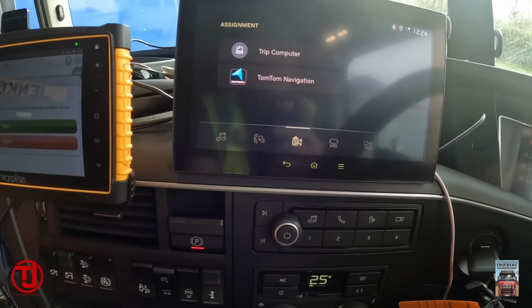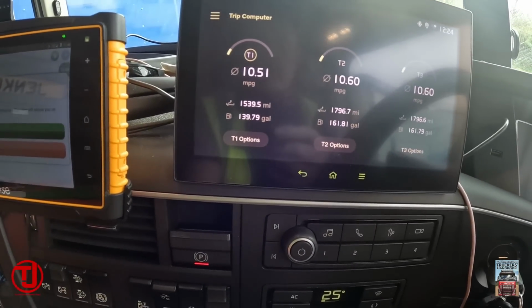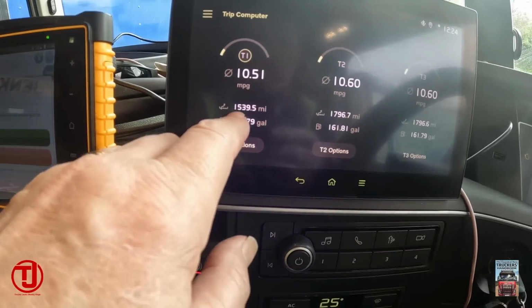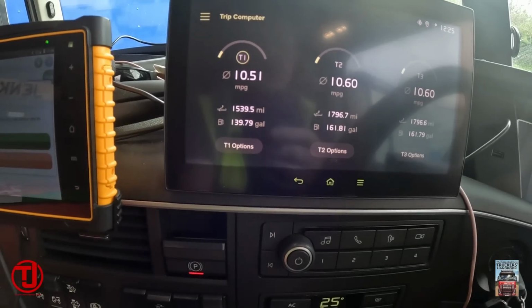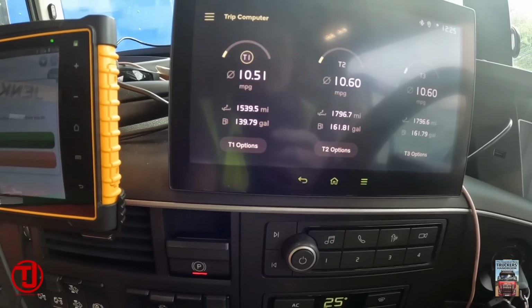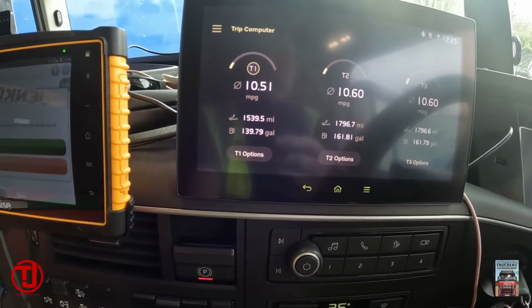You got your TomTom, the trip computer that tells you exactly what you've been doing. So this week so far, because I cleared trip 1, I've done 1,539 miles this week, and I've used 139.79 gallons of fuel, averaging 10.51 to the gallon, so it's not bad.